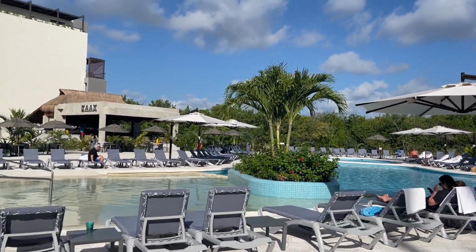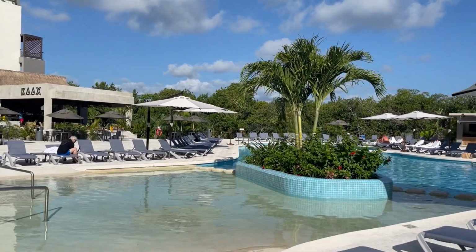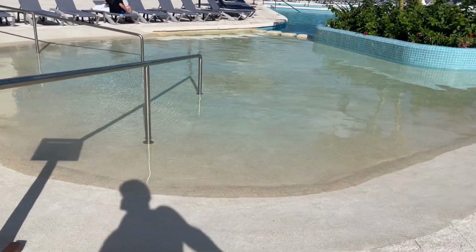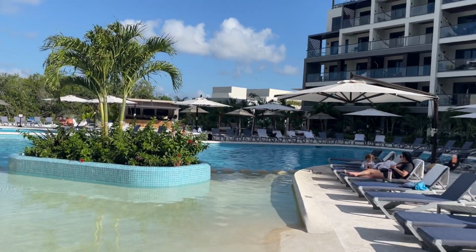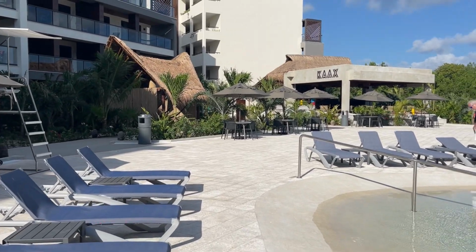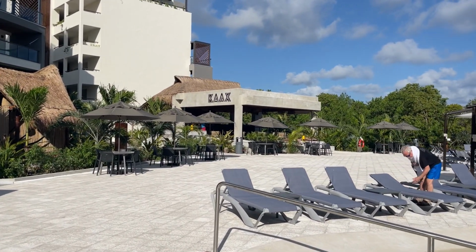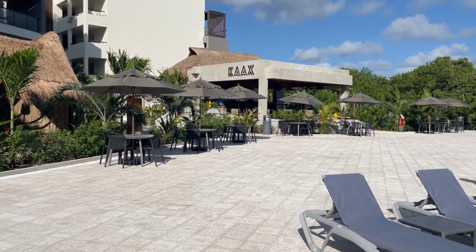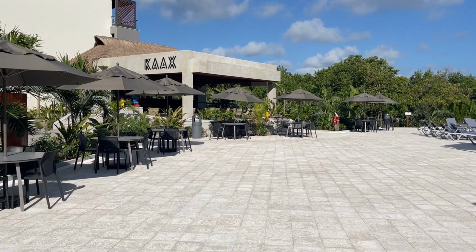So this pool's got a jacuzzi. I don't know if it's heated or not. Truth be told, I haven't been in it. Your beach entry style pool, and then the main pool. The pool bar, CAX. I don't believe they serve food. It's just drinks. The drink program here is phenomenal. They did a really good job.